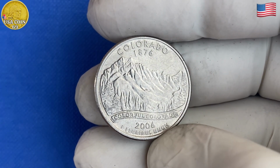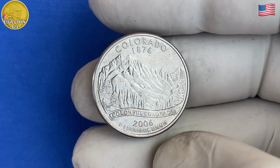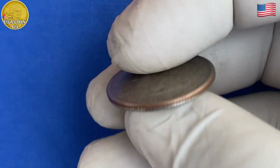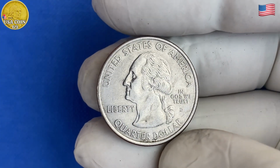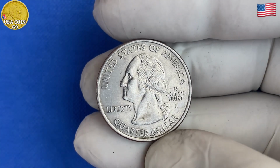In the end, the 2006 Washington State quarter is more than just a piece of currency. It's a potential treasure waiting to be discovered. With its beautiful design, its connection to the state of Washington, and its potential for rarity, it's a coin that has earned its place in the hearts of collectors.